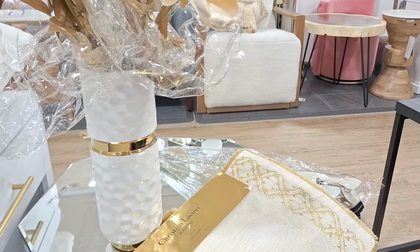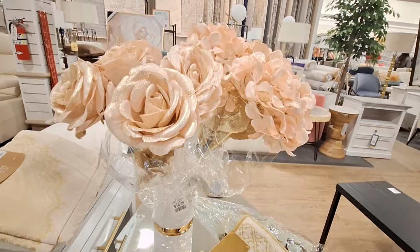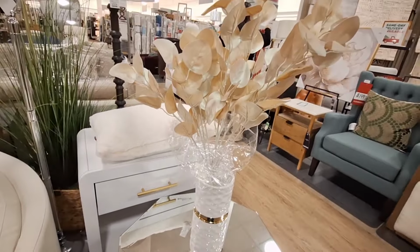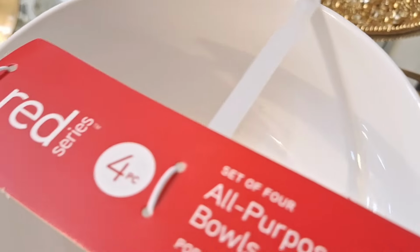I ran into beautiful florals at Home Goods that were at half off, so that was a great deal. So I ended up picking up these in the cream color and also one in rose color. And the vessel you see there, white and gold, I also picked it up. I think it's a very gorgeous piece. $14.99, not a bad deal. I love the slender look, and you could put almost any type of florals in it.